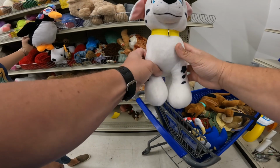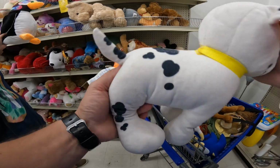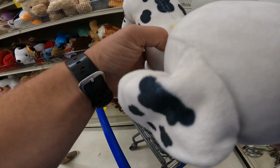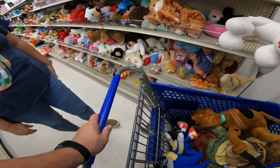I think I might pick this one up too. Pretty clean for a white, honestly. I don't know. What do you think? Wish we knew what they were. How much they were? Yeah. Yeah, let's just pass on it because it's not a ton of money, I guess.